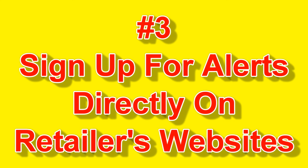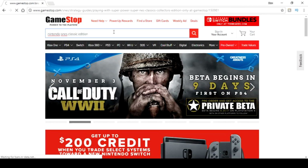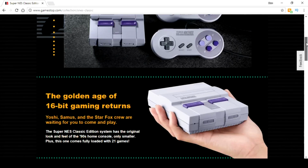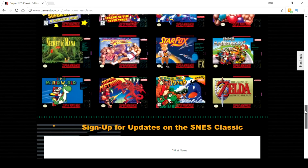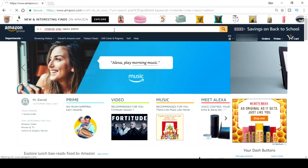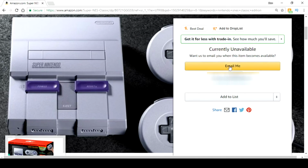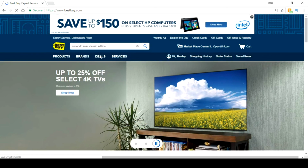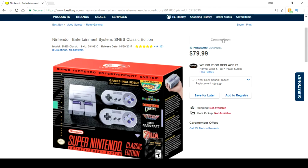Number 3, sign up for alerts directly on retailers' websites. A lot of retailers will let you sign up for alerts on their website to let you know when products are available to order or for pre-order. This is GameStop. They allow you to get updates on many upcoming products. Amazon also does this. You can choose to have them email you when it's available. Best Buy will do this. I've done that several times with them. One thing to note though is that the retailers aren't always really quick about getting these notices out, and you'll probably get a notice from one of the other ways I mentioned before the retailer notifies you. But don't overlook this. Go ahead and sign up for those alerts.